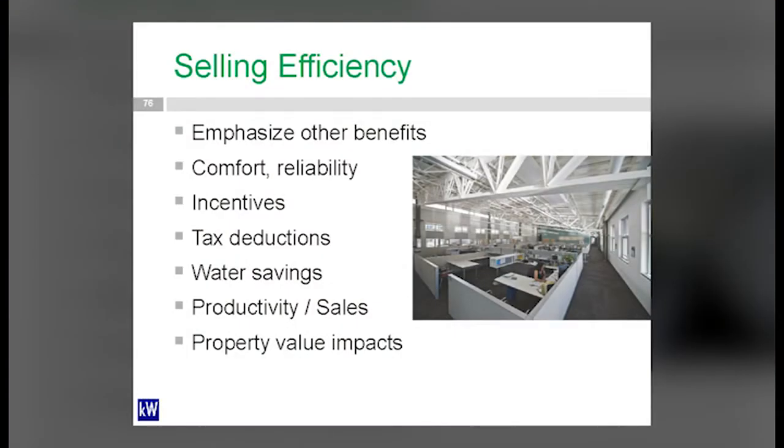And then a little bit on selling efficiency. As I said, an energy audit really needs to be a promotional document. And there are many ways of promoting energy efficiency to a building owner or site staff beyond the simple economics. And many times those other things are way more compelling than economics. So other benefits: comfort, reliability, lower maintenance costs, incentives. You can get a rebate to do this. It's funny, the impact of that free money has way more value than the money itself ought to. People don't like to leave free money on the table.